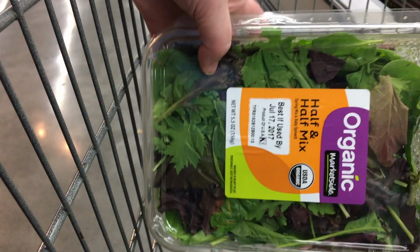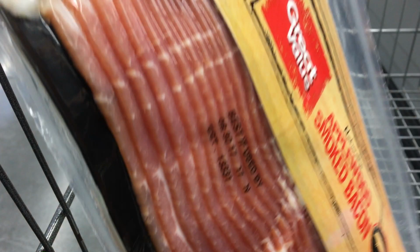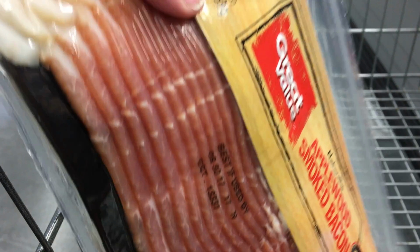camera. Now we have our first item, which is half and half mix, which will be used for taco salads later this week. Our next item is Applewood smoked bacon. Normally I get my bacon at Fresh Time, but I was at Walmart, so that's what I got.